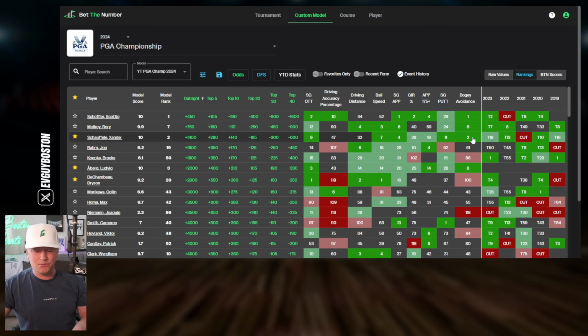Xander is the next favorite in this spot, and it's a huge jump, plus 1,400 for outright, right? I do like him, but this is probably going to be some sort of a matchup play. I have him starred. We'll get to my favorites in just a second, but we're kind of looking at the top of the list here.